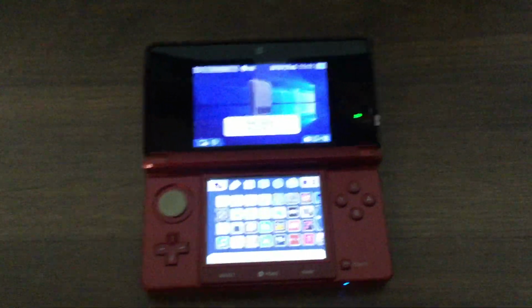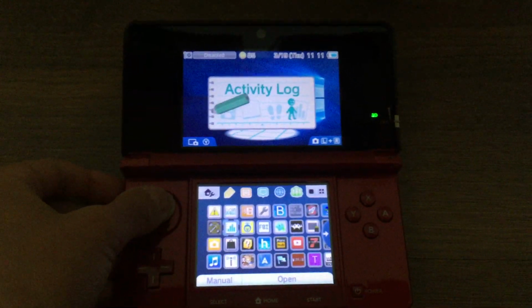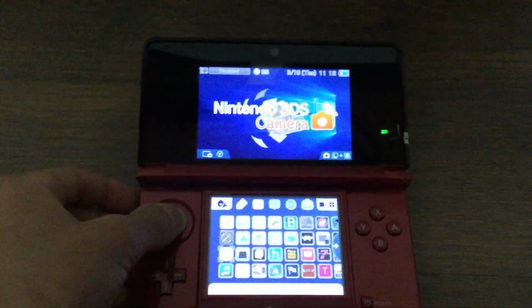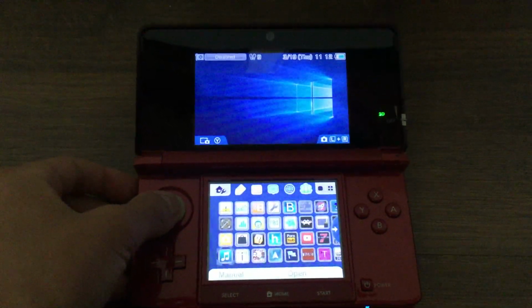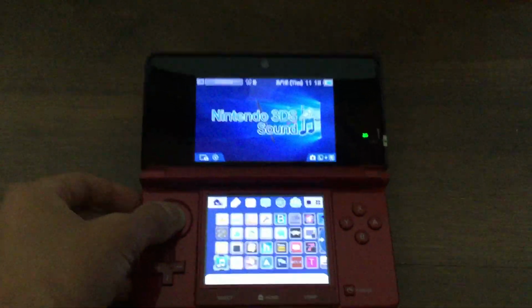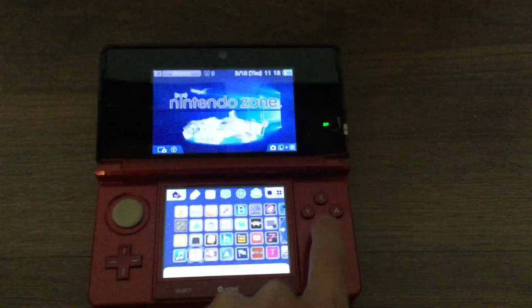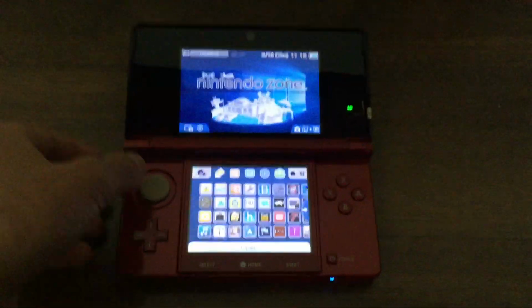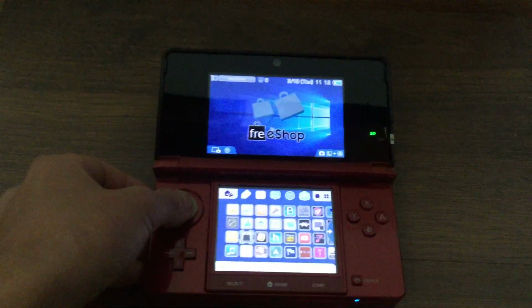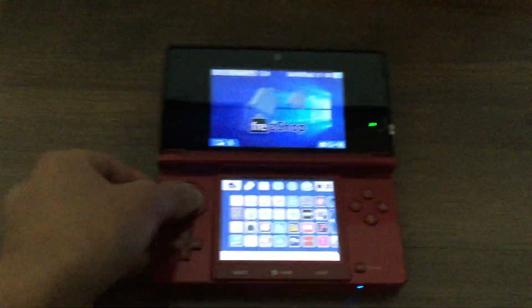I'm just going to show you all the applications on here. So here you have just the basic applications on your 3DS, like Health and Safety. 3DS Sound, I used this for sound hacks once when it was usable, but now it can't really be used. Nintendo Zone, can't be used, discontinued. There's Free Shop, and I'm sure Free Shop does not work anymore because it can't install CIAs anymore.